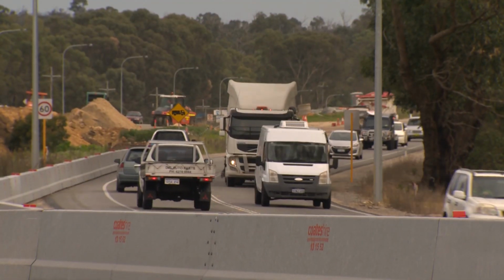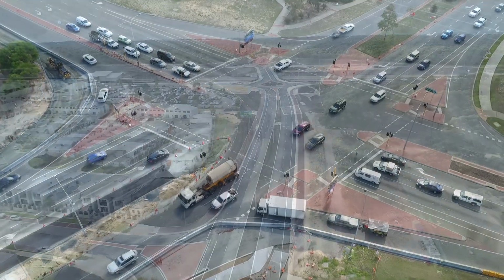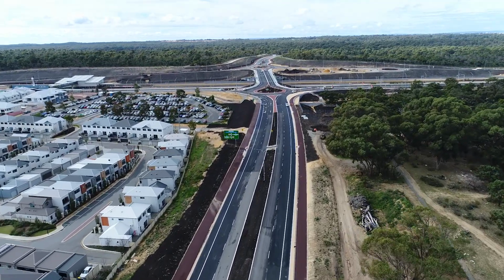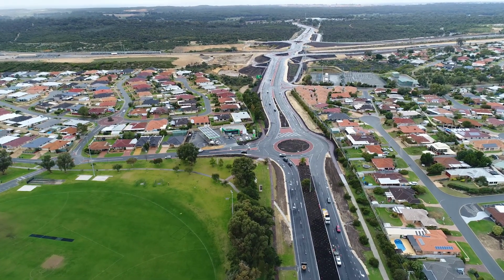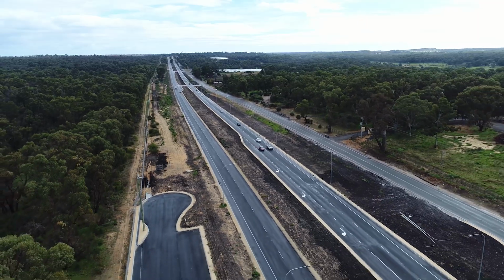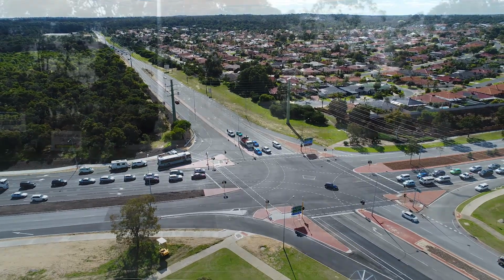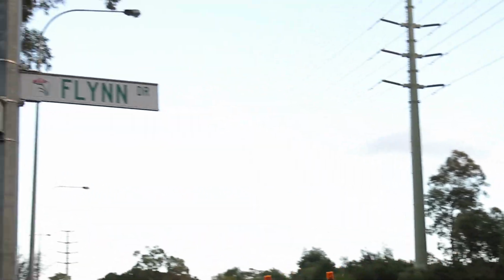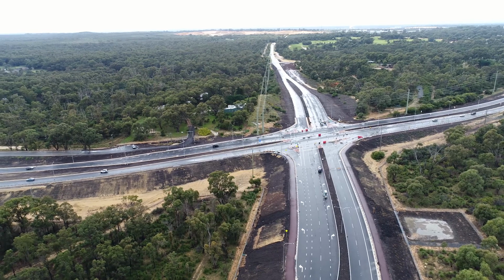We've also addressed traffic congestion and dangerous intersections on local roads. Neerabup Road has been extended from Connolly Drive to Wanneroo Road. Hester Avenue has been widened from Hidden Valley Retreat to Wanneroo Road. Wanneroo Road has been widened from Flynn Drive to Hall Road. The Joondalup Wanneroo Road intersection has been upgraded, and a major accident black spot has been removed by reconfiguring the Flynn Drive, Wanneroo Road and Neerabup Road intersection.